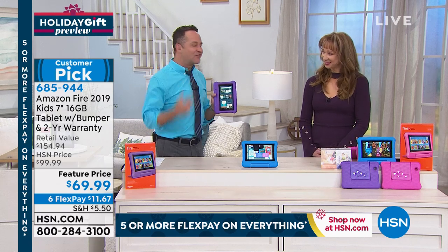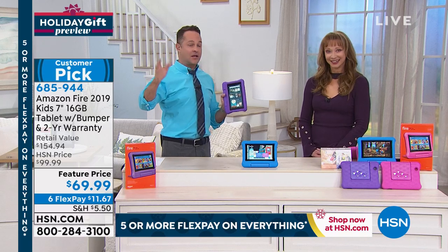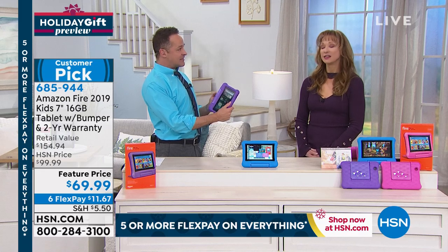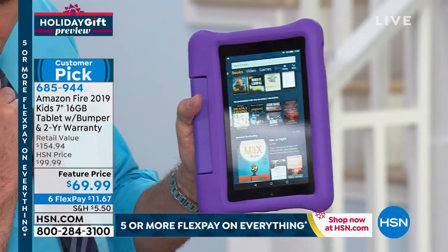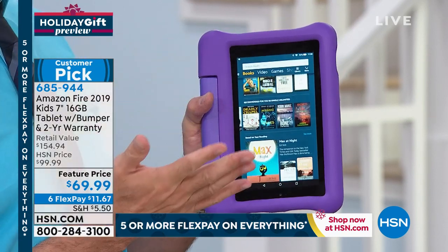This has all of the Amazon Fire features. Yes. You know, the same features in the Amazon Fire 10 and the Amazon Fire 8 and the more expensive ones. This is a smaller tablet, more appropriate for their hand size. Yes. But it's not a slower tablet. Nope. In fact, watch this. Alexa, watch Tumbleleaf. Here's Tumbleleaf. So let's say you want to watch a movie.